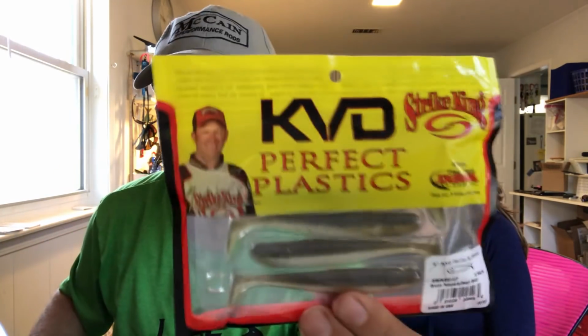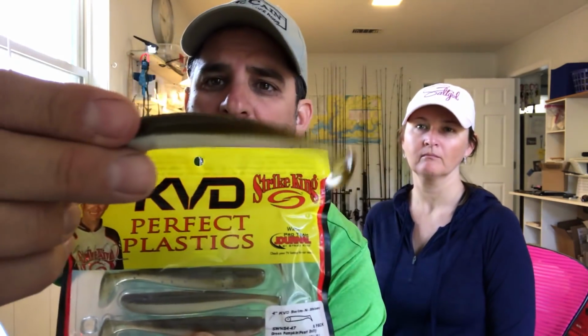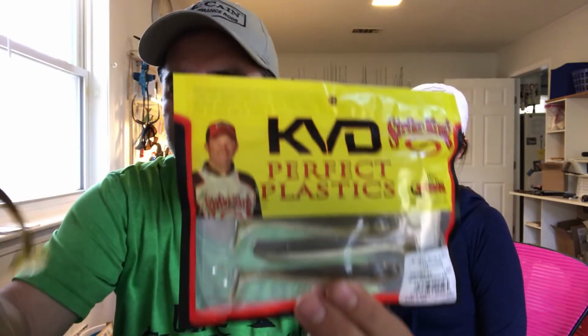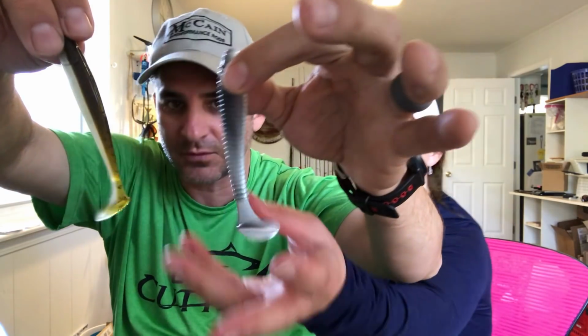I went ahead and got some of these KVD Perfect Plastics. Once again, I'm impressed with them. I think these are actually freshwater paddle tails, but you can see how lifelike and baitfish-like that looks. I end up putting Procure on these anyway for scent, so I'm not too concerned if it's under-garlicked. These are the two baits that I was using for this episode, 3.75 and just a 3-inch.